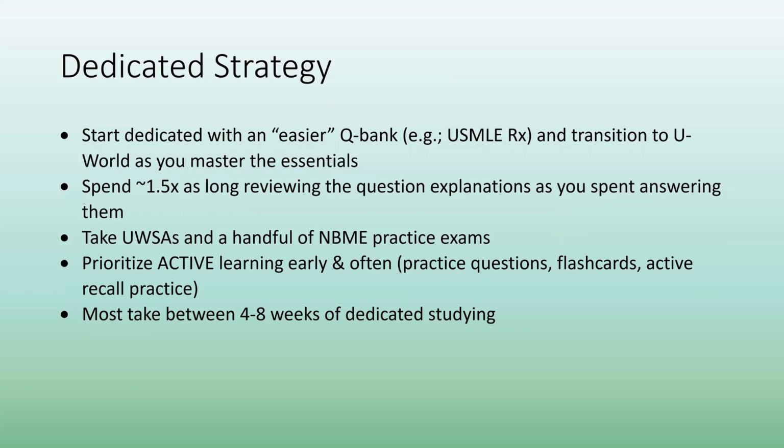So I think people tend to structure UWorld self-assessments and NBME practice exams throughout their dedicated period. I think that's a great way to do it. And I've really emphasized prioritizing active learning early and often. Many people try to experiment with various different resources. It can kind of be information overload. But I think if you use practice questions, flashcards, and other methods of active recall and say, that's going to be my primary resource and anything else is supplementary, I think you'll be greatly set up to do well.